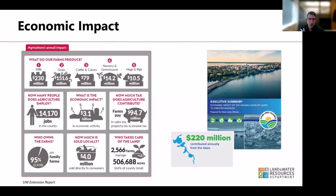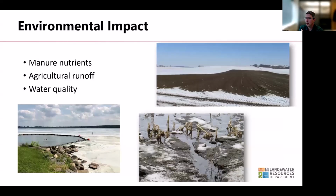I also mentioned our water resources and how very important they are to us. We recently conducted a study to try to quantify the economic impact from that resource, and on an annual basis, that's over $22 million. So certainly we see the value from just those economic perspectives of both of these resources within the county. However, as I mentioned before, a lot of times when we have both of these resources, there come some challenges.